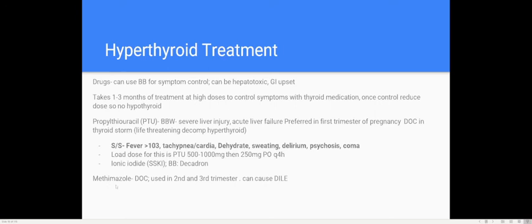Methimazole is actually the drug of choice for hyperthyroidism. That's usually used in the second and third trimester as well. It can cause drug-induced lupus, DILE, but PTU can also be used. PTU has a black box warning, or BBW, as we talked about in one of the other videos: severe liver injury, acute liver failure. It's also preferred in the first trimester of pregnancy. So if someone's pregnant, you figure out what trimester and then figure out what drug to give them. First trimester is PTU, second and third is methimazole.